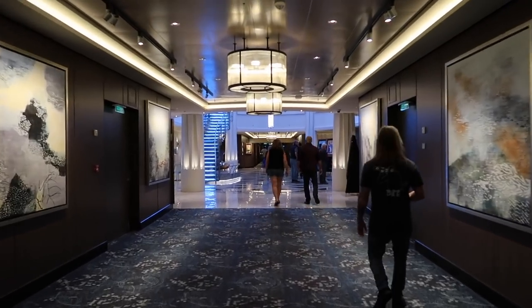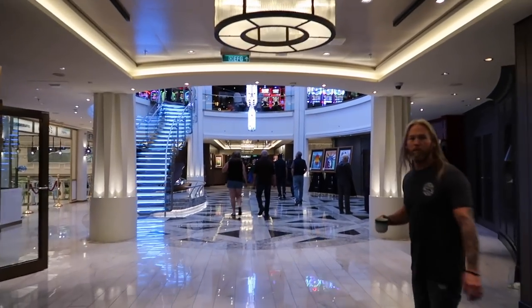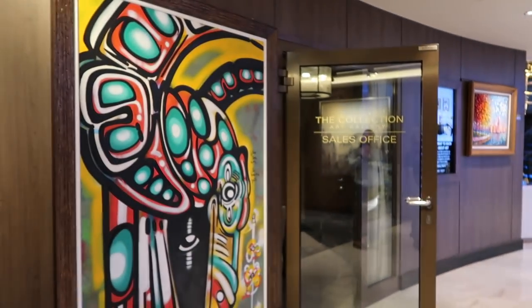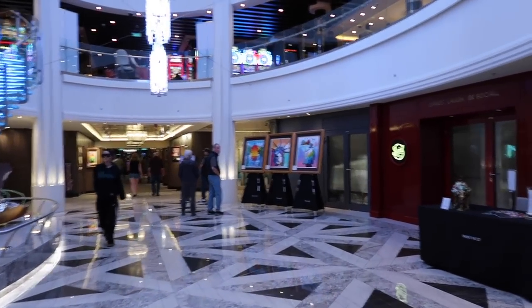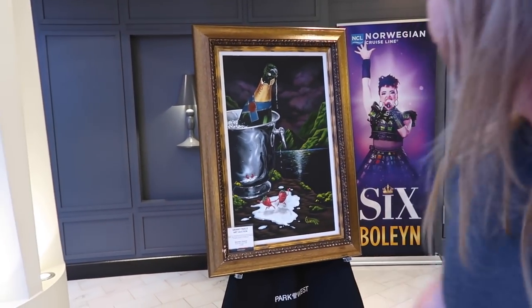Okay, walking down on deck 6, this is true midship right here. And you're in the midst of the art gallery. So here's the actual office for the art gallery, but you're gonna see art all up around the walls. Over here, dancing strawberries. Love that.